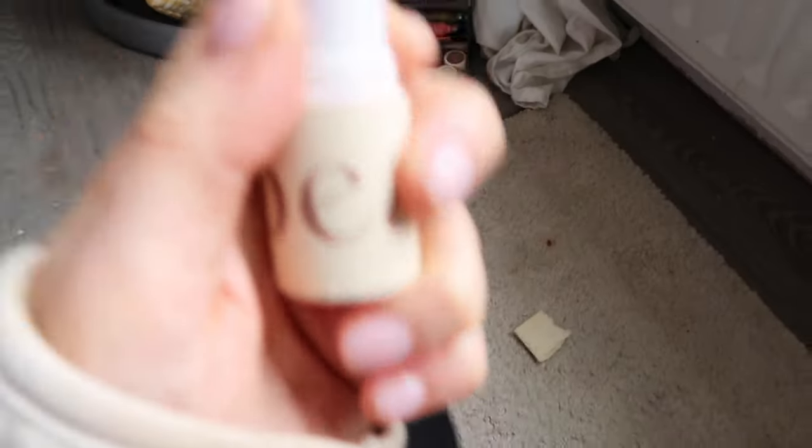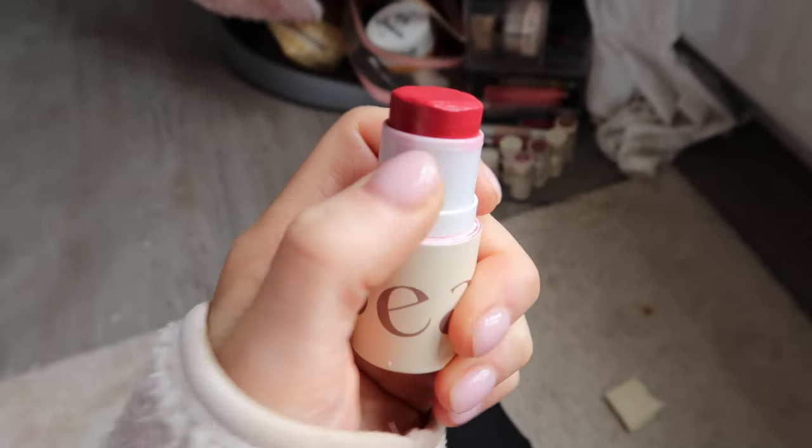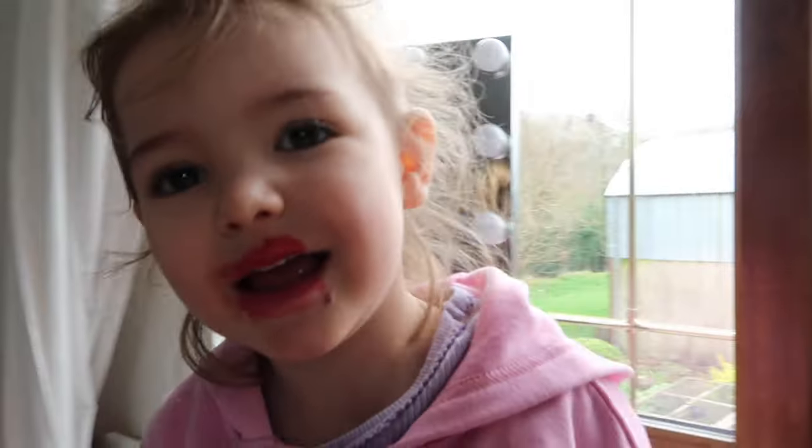I mean, we need a new rug because it has loads of stains on it, but Elise is making a mess. Not only with my pearl classic beauty, which is a lovely color, good choice of color. Is makeup your favorite?